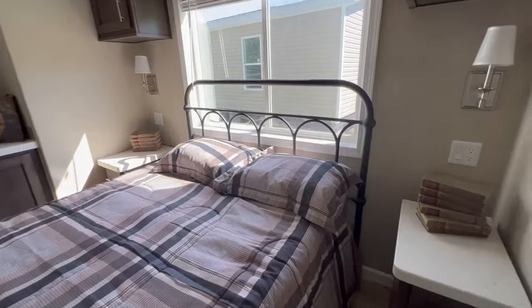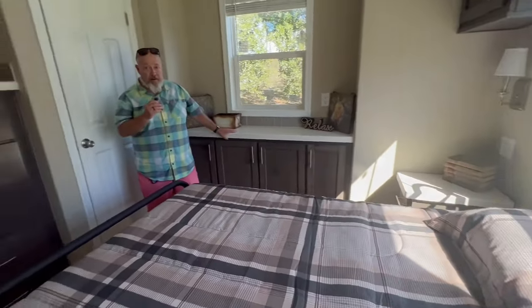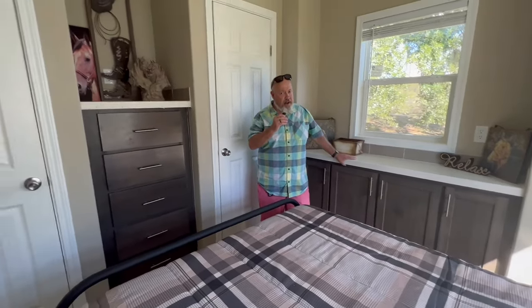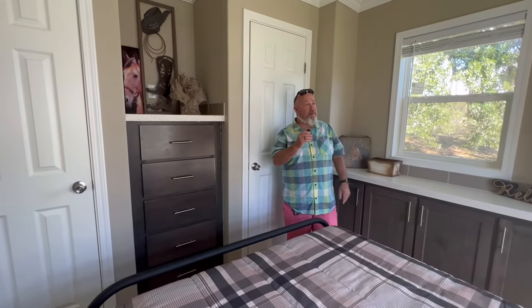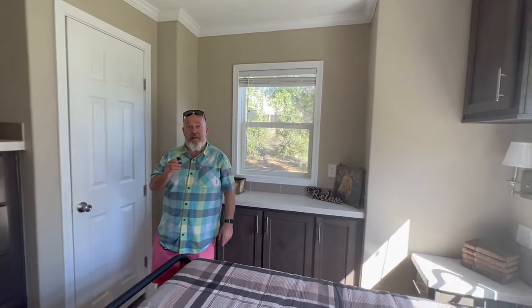Yeah. And you get the two nightstands that have three drawers and Corian tops. Not a one nightstand, guys. Not to be confused with that. Yeah, it's not a one nightstand. It's two nightstands. And cabinets above the bed. Did you show them the sconces and everything? Yes.